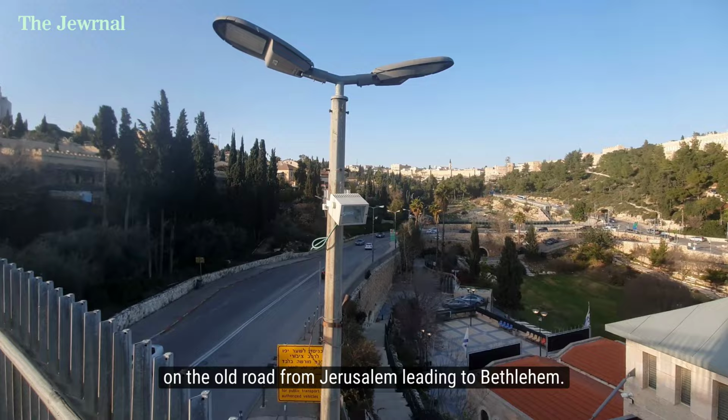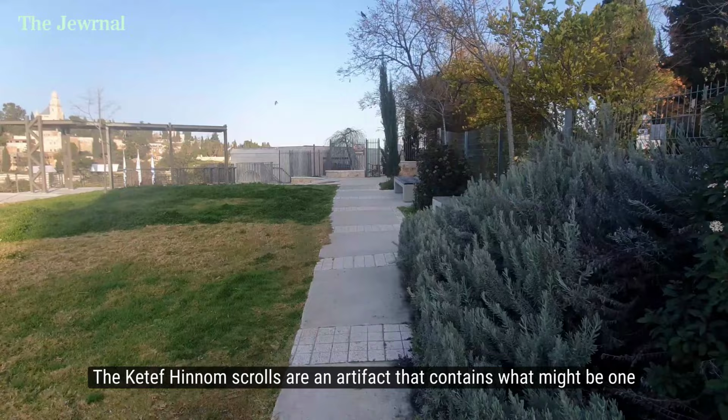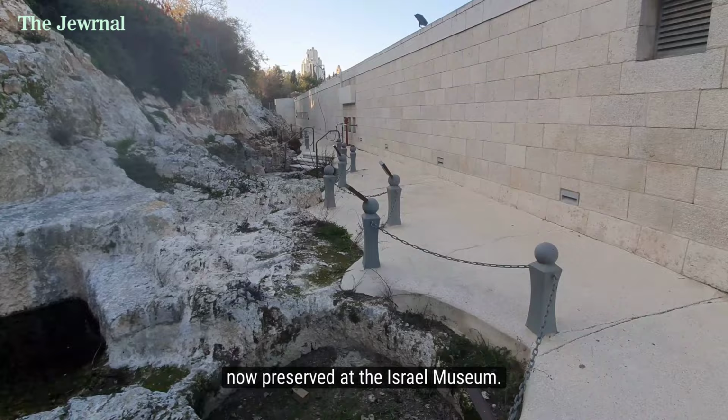What are the Ketef Hinnom Scrolls and what makes it such a remarkable archaeological finding? The Ketef Hinnom Scrolls are an artifact that contains what might be one of the oldest surviving texts from the Hebrew Bible, dating from the Second Temple period around the late 7th to early 6th century BCE, prior to the Babylonian exile, and are now preserved at the Israel Museum.